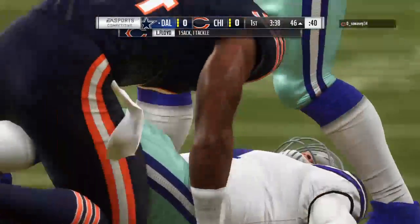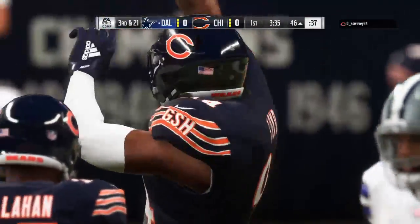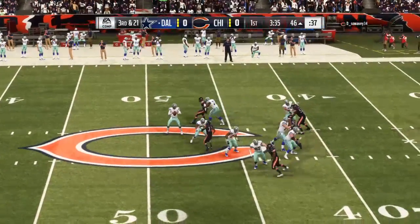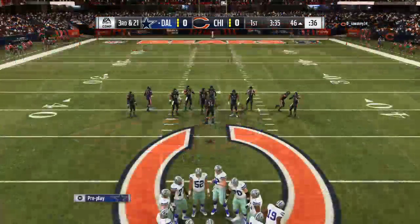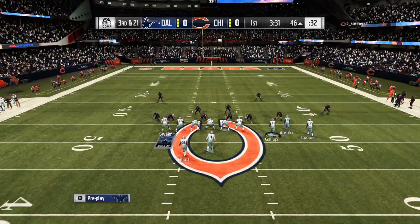And he's going to go down again. Leonard Floyd in there to drop him, and sacks on 1st and 2nd downs are going to lead to a 3rd and long. They'll need a big play here, will Dak and the Cowboys after the sack. It's 3rd and long.